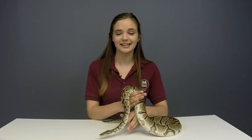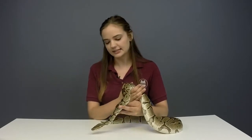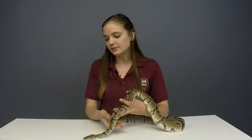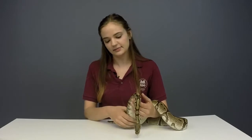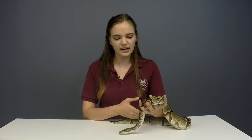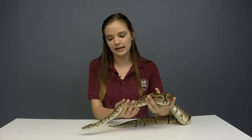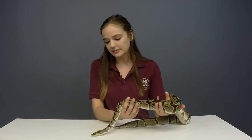Ball pythons in the wild typically only live about 10 years. In zoos they can live more like 20 to 30, and there has even been one who's been known to live to 45 years. In the wild, though, these guys live in sub-Saharan Africa in the savannas and grasslands, and there they spend most of their time under the ground. They're what we would call semi-fossorial. A fossorial animal is one that spends almost all of its time underground, and they live in burrows.